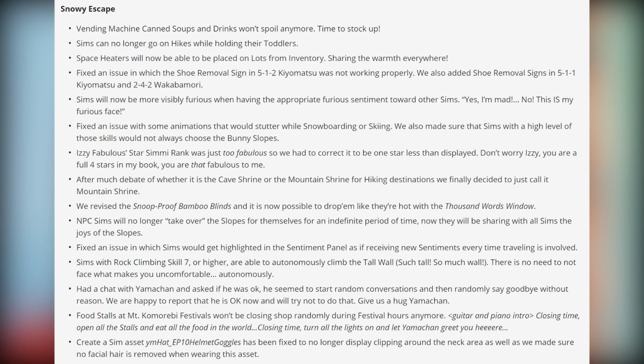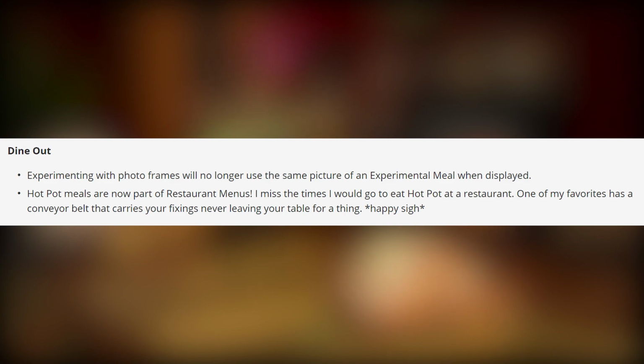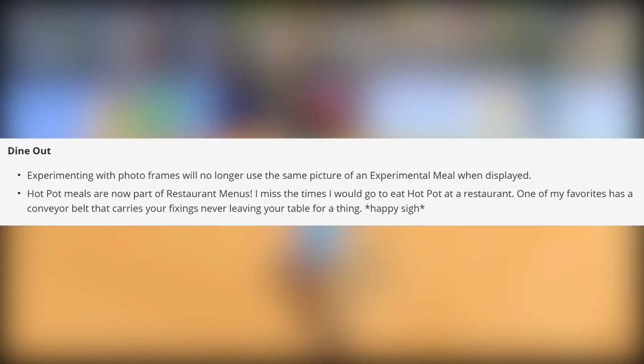And lastly, Create a Sim Asset EP10 helmet goggles has been fixed to no longer display clipping around the neck area, as well as we made sure no facial hair is removed when wearing this asset. So to Dine Out, experimenting with photo frames will no longer use the same picture of an experimental meal when displayed. And hot pot meals are now part of restaurant menus.